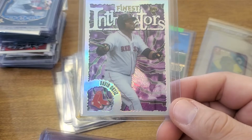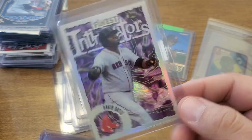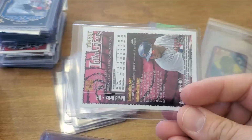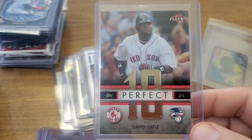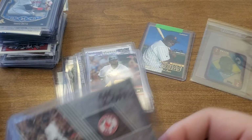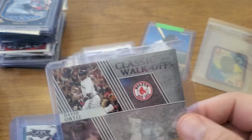Finest Intimidators. That's a nice card right there. Look at that thing. Ooh, look at the shine. Man, when are we going to get some of these back? Perfect 10 from Fleer. Classic Walk-offs. Boy, that one would look really good with an autograph right there, wouldn't it?